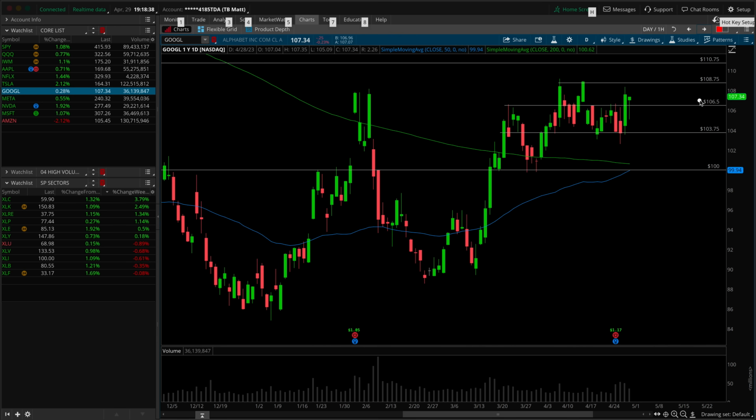I will say that the close over 106.50 would lead me to believe that, hey, maybe there's a slight bullish edge, but again, it's still a patience play until 108.75 is broken in the upward direction.